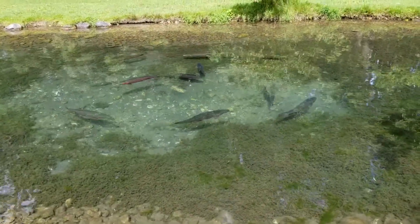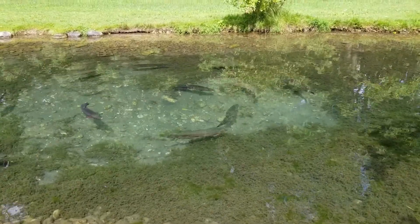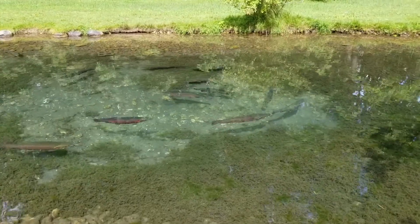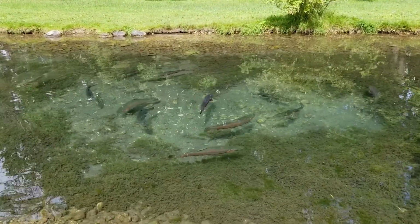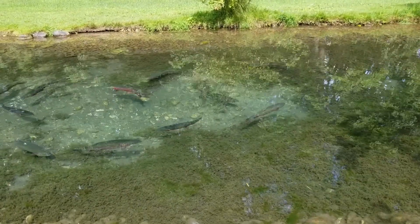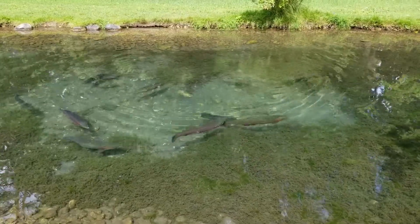We feed these fish trout chow, a mixture of different grains and vitamins, and even ground up fish. In the wild, these fish would eat smaller fish, crustaceans, and insects. Some of these fish have figured out that the odd grasshopper does jump in as well, and they feed like a frenzy on those. These rainbow trout are about 8 years old.